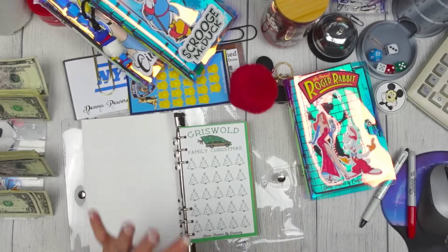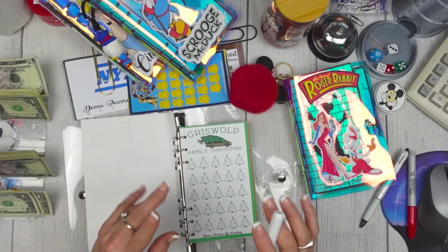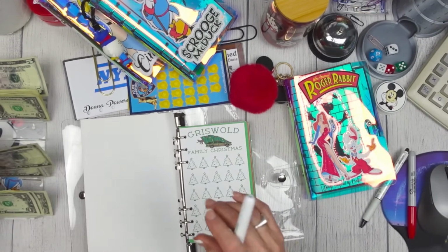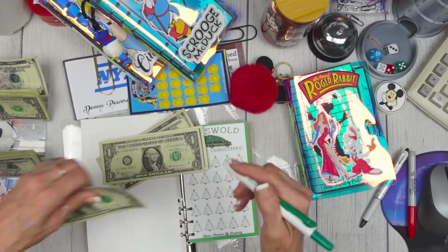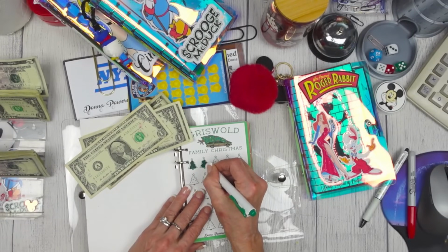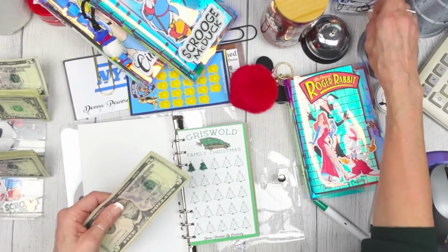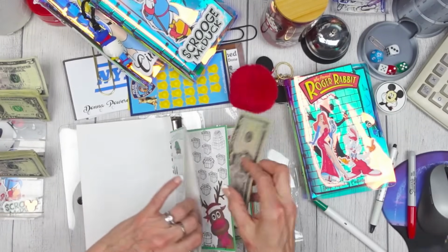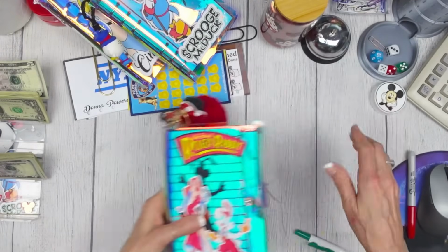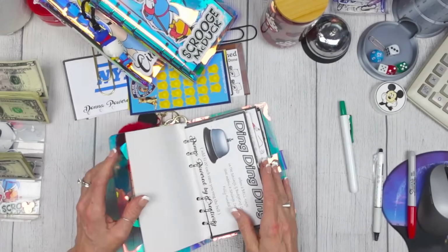Ta-da! And now we're on to the Griswolds. I'm going to grab a nice green, and we did 12. 4, 8, 12. And now we have to do 4 and 8. 5, 6, 7, 8. And we got 1 and 2. 2 of the Griswold Christmas trees are completed. We are now on to another challenge. I am going to do this. I am going to close this up. We're going to ring the bell. And we're going to ring the bell again for November. Thank you, thank you, thank you.